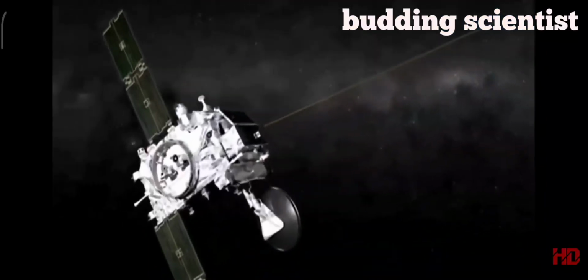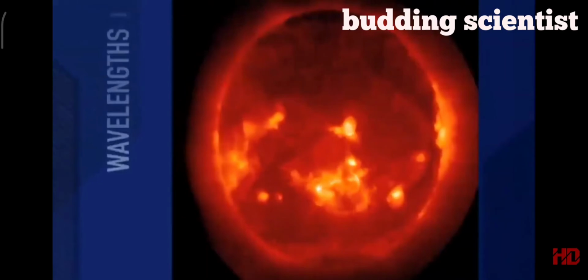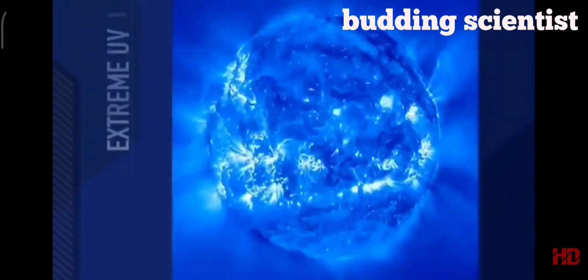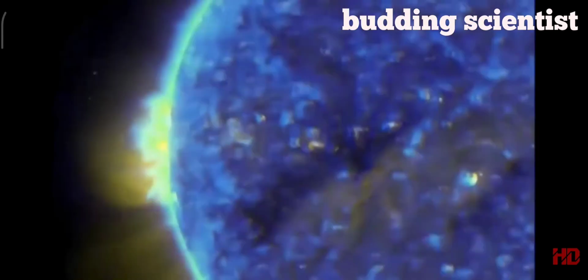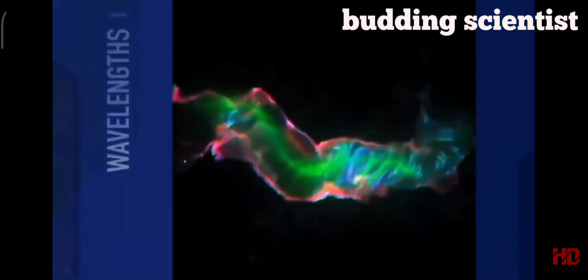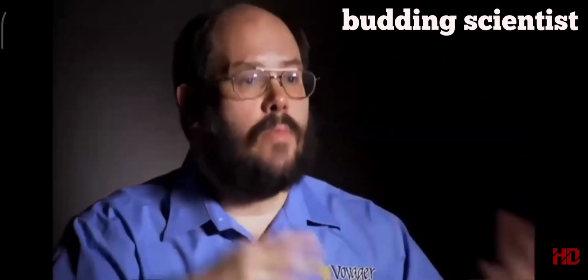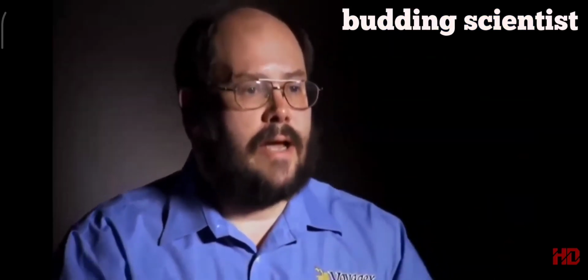Seeing the sun from the vantage of space, we can see it in a whole new light, using different light wavelengths, including X-ray and extreme ultraviolet. We can peel back its layers and begin to understand how and why the sun acts the way it does. The different wavelengths mean different temperatures, and different structures are more visible in different wavelengths than in others.